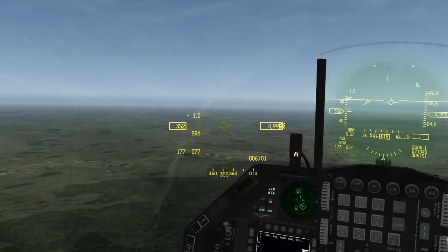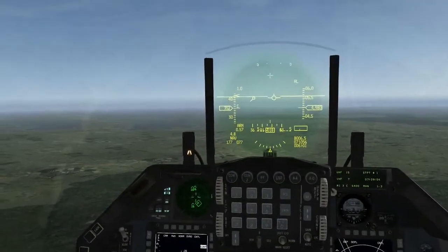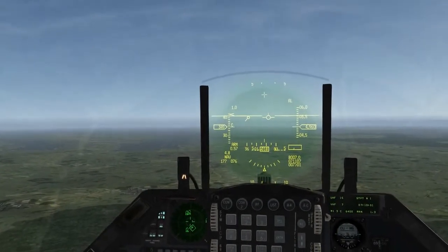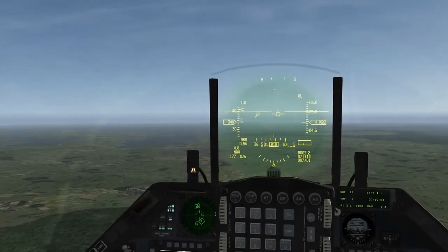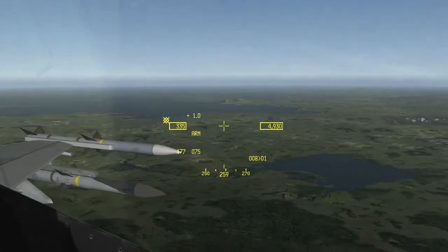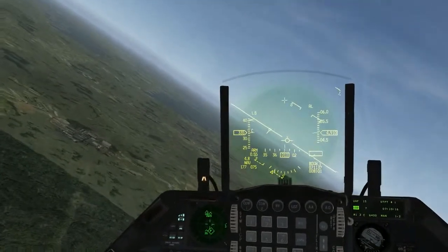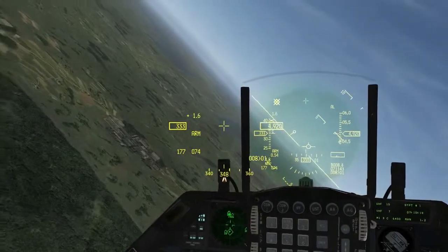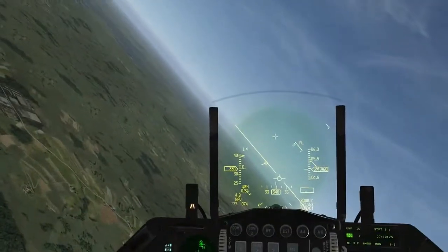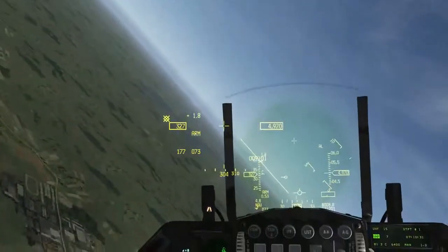Still 350 knots. Currently doing 330. Alright. I'll back off to 330. Alright, there's 330 knots. Gonna roll left, it's gonna be a 2G turn. Stay level. Now I'm just turning and referencing the airfield and adjusting my turn rate so that I'm going to come out on runway heading. Roger that.